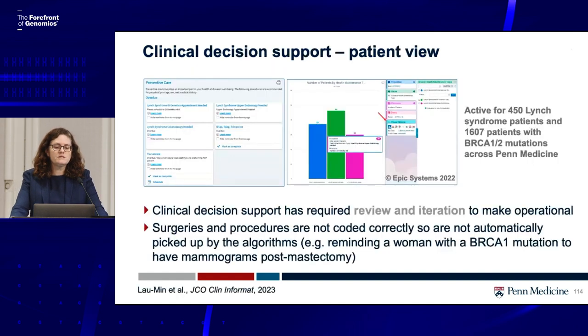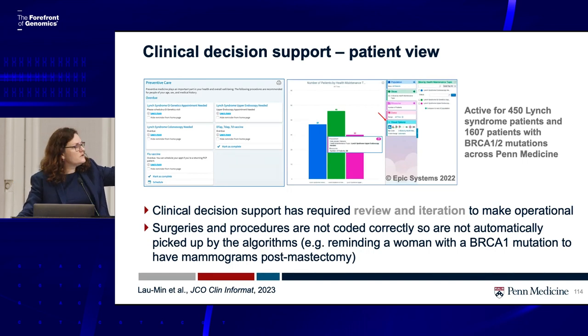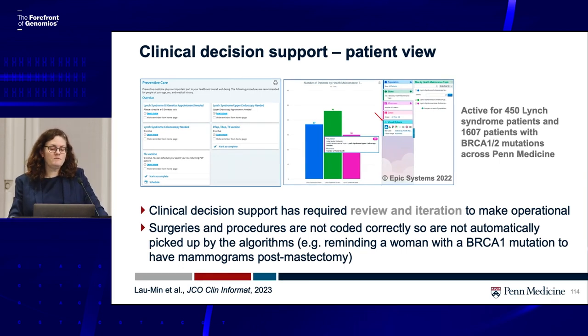This is just showing what the clinical decision support looks like with a patient view on the left, for those of you in Epic or your flu. And then if you have this, you have your Lynch syndrome screening. It required a lot of review and reiteration. So for example, we had a lot of discussion that we had to stop normal colon cancer screening for patients with Lynch syndrome. We had to go through governance to do that. We had to really think about the surgeries and the procedures. Remember, you don't want to have someone with a BRCA1 mutation have a mammogram if they've had a mastectomy. And that required review and iteration to try to get the clinical decision support to correctly fire. So we did a lot of pilots back and forth to make sure that they're accurately doing this.